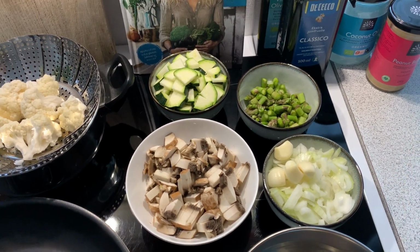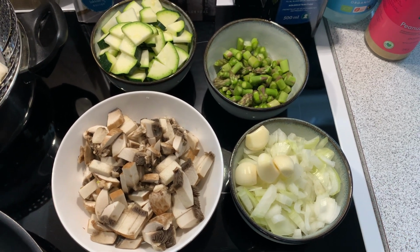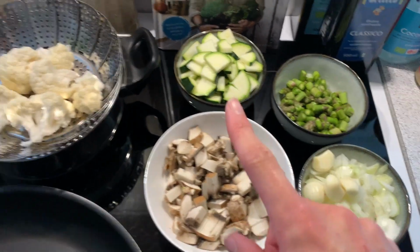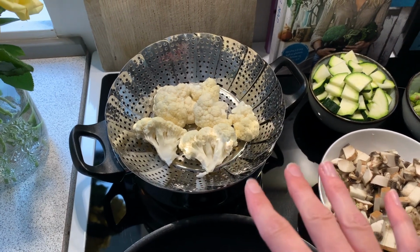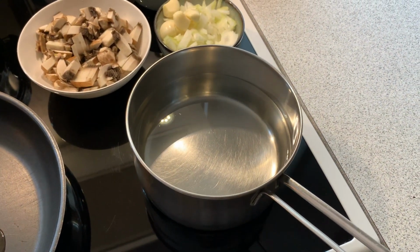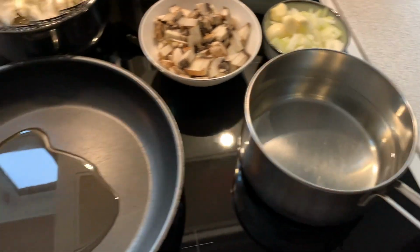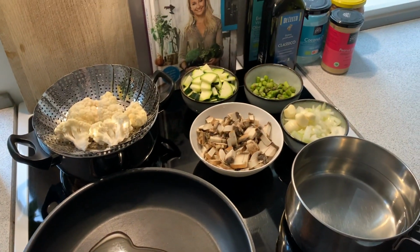All for you guys. Here I have cut up one onion and then 4 cloves of garlic. Then I've got a couple of portobello mushrooms, some asparagus, and some zucchini. And over here I'm going to be steaming some cauliflower, which I'm just going to have on the side. And in here I'm going to be boiling some red lentil pasta. That's my favorite healthy pasta. So that's going to go in here.